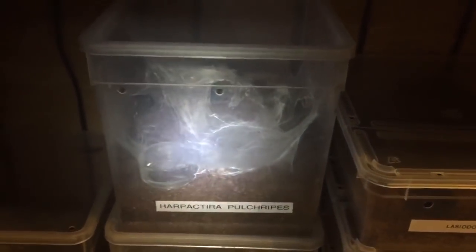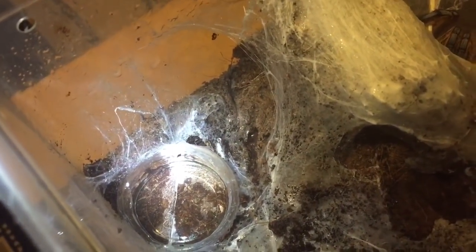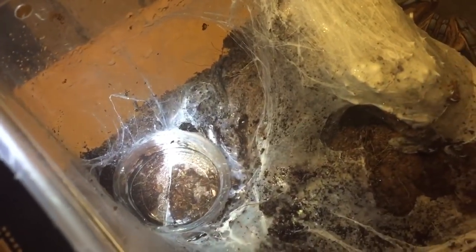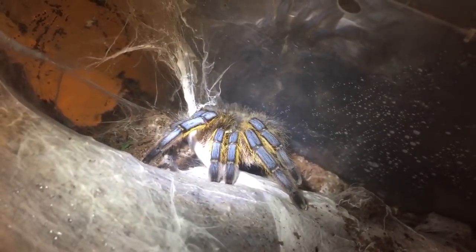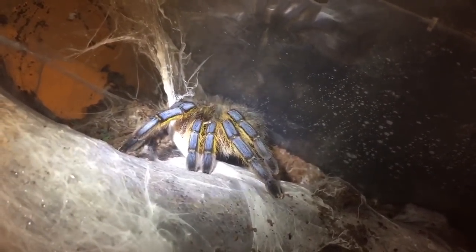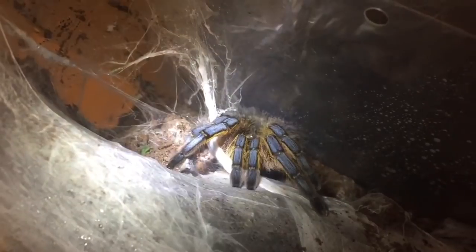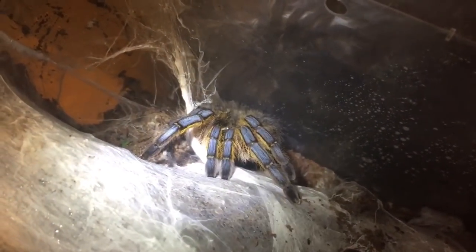So let's just quickly take the lid off my Harpactira enclosure. So ladies and gentlemen, I've just filled up her water dish and just gave the enclosure a light mist. And there is the beautiful girl. Probably around the 3 to 3.5 inch leg span, so nearly fully grown. I've been told these get to about a 4-inch leg span. But yeah, she's doing perfectly fine.